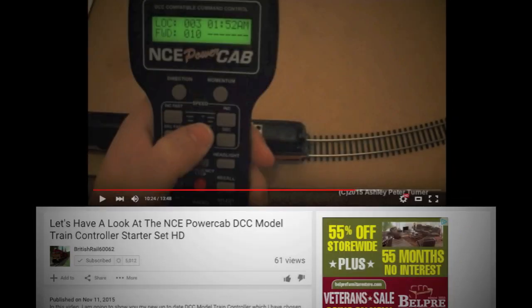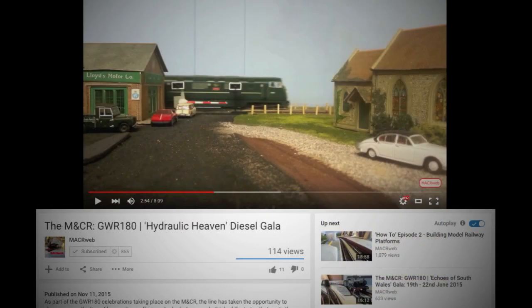On Wednesday, we had Ash again, and he was taking a look at the NCE PowerCab DCC Model Train Controller Startup Kit. He did a fantastic job reviewing it. It's a pretty cool piece of kit, so if you're considering DCC, go check it out. It's well worth taking a look.